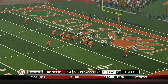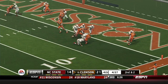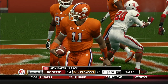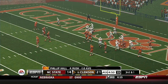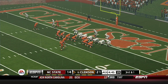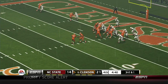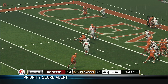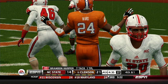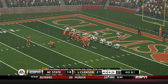Brought down at the 2-yard line. They put everyone up on the line. Hands off left, and they got him behind the line. No gain on the play. Fourth down. They're going to go for the easy three here.